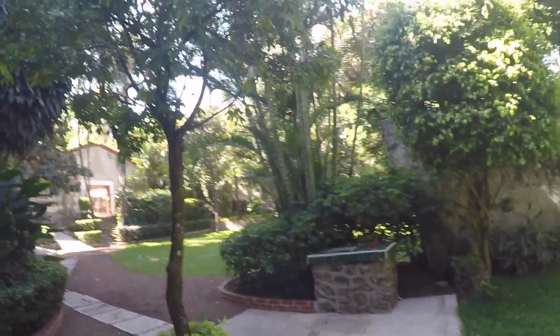We're walking around here, these grounds just seem to go on and on and on. There's all these little passageways that take you to different places.